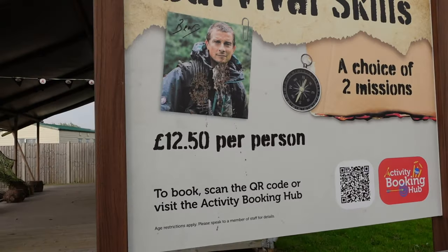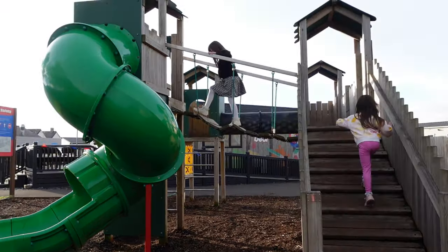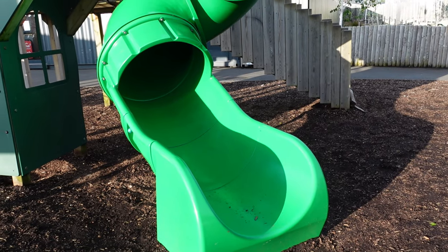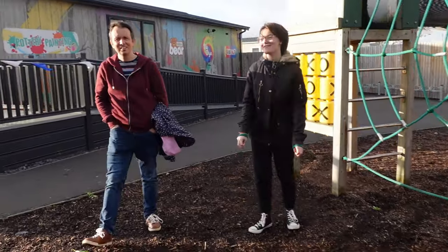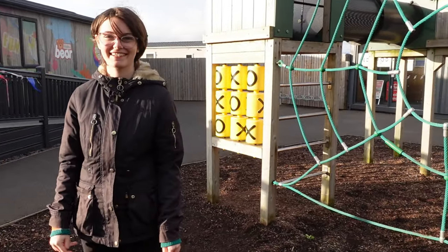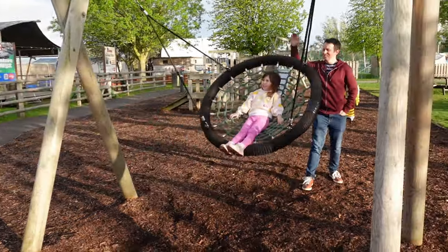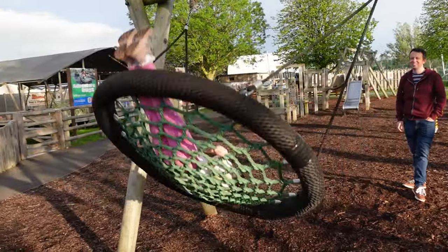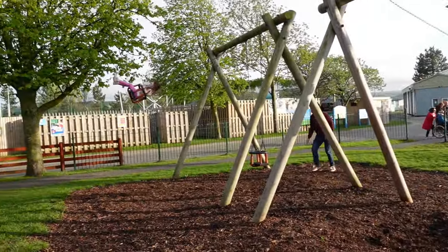You'd be all over this, Talia. Two missions. £12.50 though. Now I'm feeling hungry. You playing Noughts and Crosses? Yeah, I lost. Oh, how can you lose? Because I won. You went upside down, Florrie. Get out. Oh, my legs are burning. What are your legs? I know.